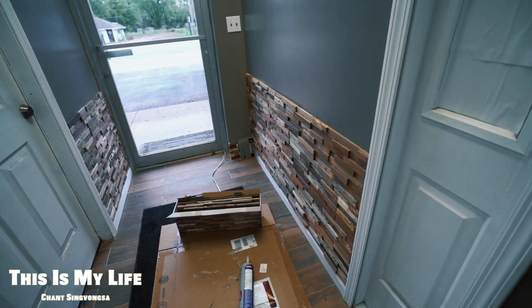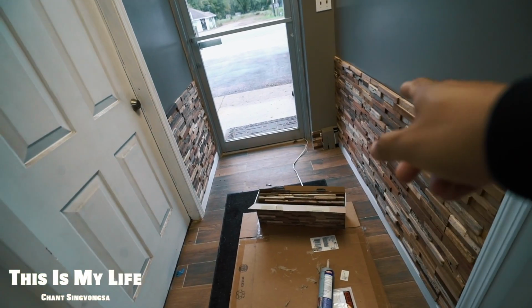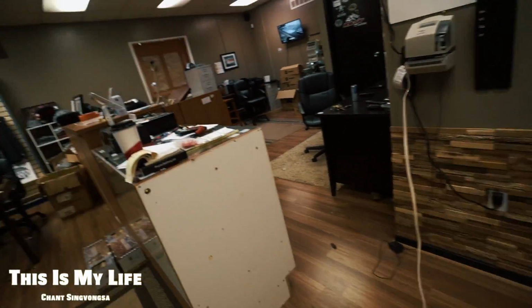Right here, as you can see, they're gonna put a trim on top of the hair as well. They're finishing up the bottom there. Getting it all complete and just looking nice in here.